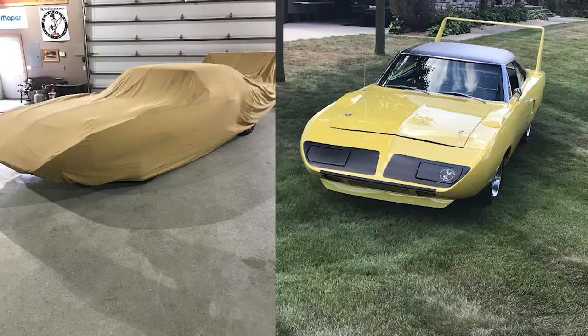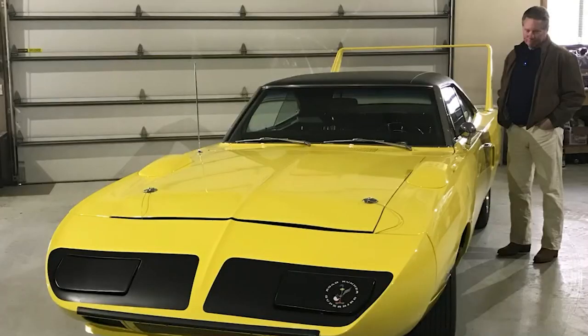He bought both Superbirds over here, and he's been a first-class gentleman. I can't think of anybody better than Dale to own this car. He's just taken great, great care of it. And did he let you drive it? Did you say something? Yes, he did.